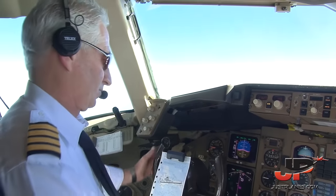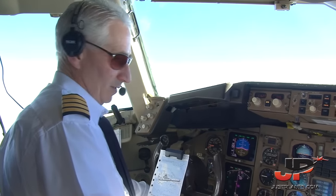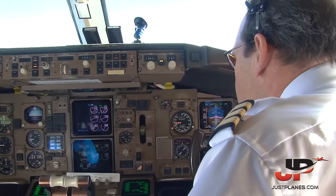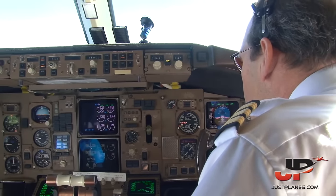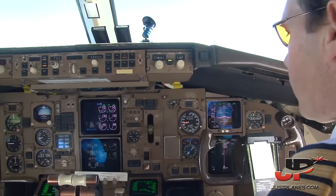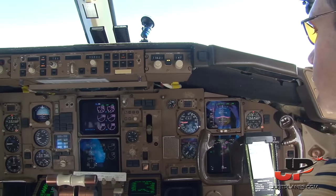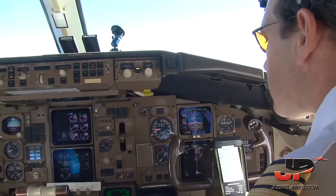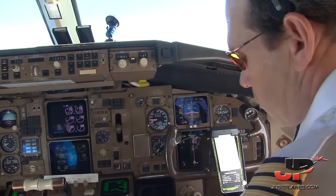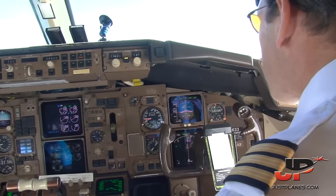Four with a position over King. Air Canada 1244, New York. Air Canada 1244 is position King at 1733, flight level 350. Estimate Kiner 1750, next Volvic, and fuel 28.6, over. Air Canada 1244, King at 1733, 350, Kiner 1750, Volvic, next 28.6 on the fuel, New York. Now you can switch over to HF now, good day. Air Canada 1244, switch to HF, good day.